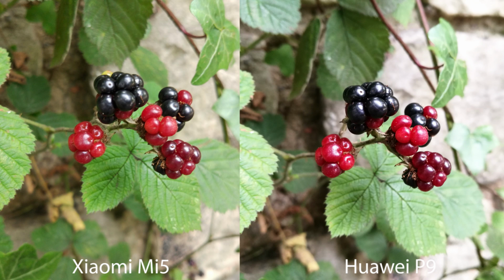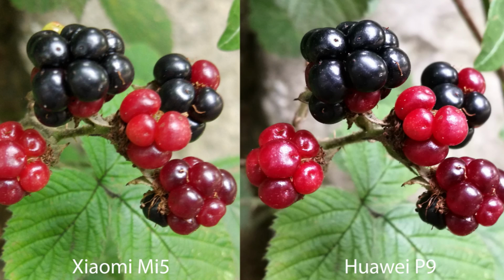Getting onto this one here, and I think the P9 takes this one. It's more colour accurate, and I just think it is a really nice image. If you look to the Mi 5 again, it's a little bit warmer and not as accurate as the P9 is, but it's still an overall nice image. Then we crop in at 100% and you can see that the P9 has nailed focus and it is a really sharp image. The Mi5 is a little bit blurry and a little bit softer, but still looks good.